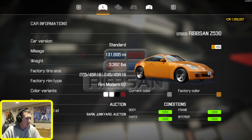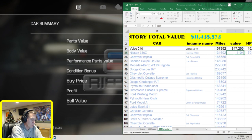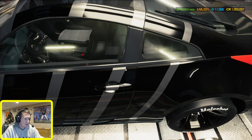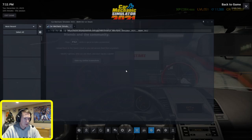All right, how much is this car worth? $110,429. Oops. And the car is done, so I can flip it back over to black. There we go. Save, move the spreadsheet away. $110,429. Okay. Save. All right, let's take the car for a drive to the screenshot place.